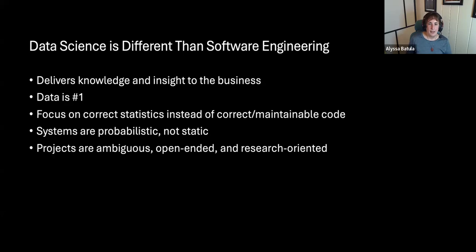And then one of the really big ones, particularly when it comes to Agile, is that projects tend to be ambiguous, open-ended, and possibly even research-oriented. So in a data science project, you're much more likely to have proofs of concept and learning tasks versus more straightforward, "I need to build this thing."